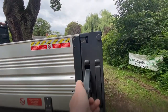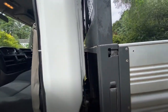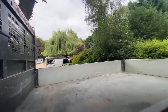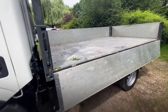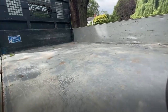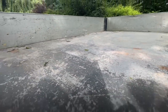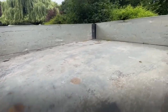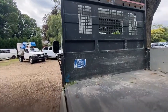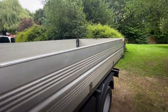Right, so let's pop that up. So let me just put this in here. Obviously that opens up no problem at all. Everything's nice and tidy. It's nice and clean in the back actually. It's not obviously been carrying rocks or boulders or anything. Not sure what it's been carrying. Doesn't look like it's a hard life at all. There's a couple of bits and bobs on it, but nothing serious. Nice, working, usable condition. I've seen lots worse than that.